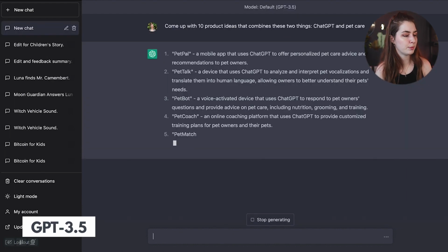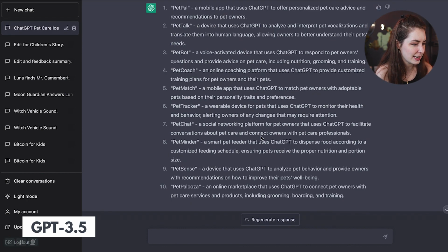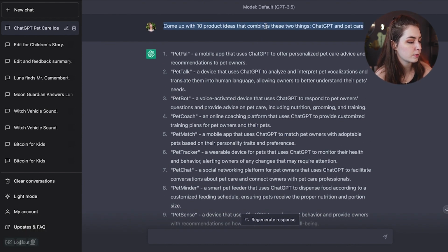So we have Pet Pal, a mobile app that uses ChatGPT to offer personalized pet care advice, a device that analyzes pet vocalizations and translates them into human language, coaching service, and mobile app. It gives me a bunch of ideas that incorporate those two things. And some of these may be good avenues to go after. A lot of them are kind of ridiculous. So let's see what GPT-4 is able to do with that same prompt.